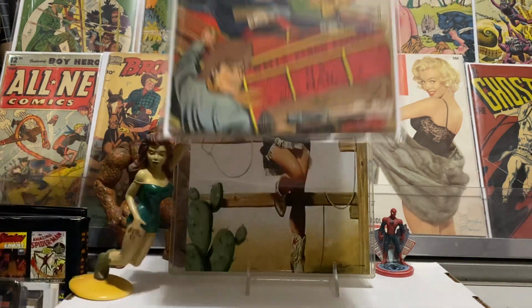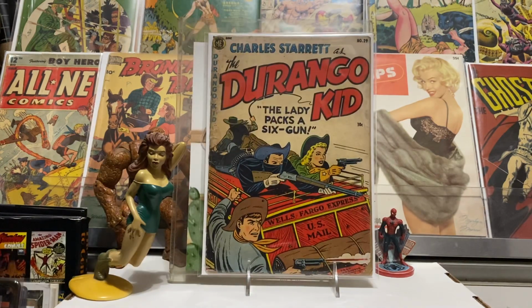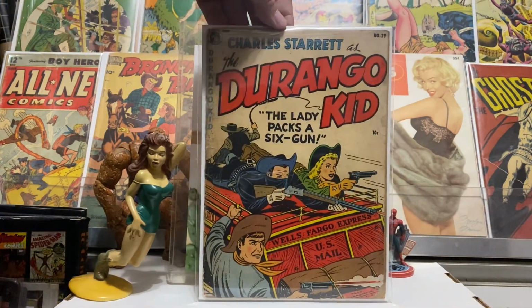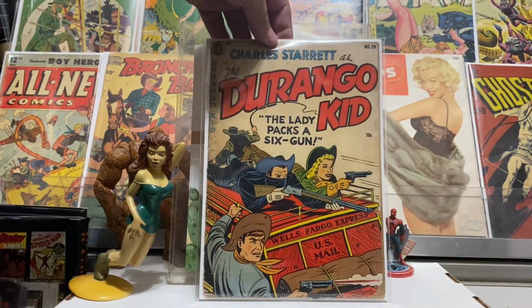And here's another western favorite from Magazine Enterprises, Charles Starrett, the Durango Kid. This one has a lady on the front there shooting it out with the Durango Kid, or with him, not against him. Lady packs a 6-gun. Okay. And yeah, just didn't have this one. It was cheap. Got some staining and some issues there. I'm going to try to clean it if I can, see what I can do with it. But nonetheless, even if I can't, I gave like $4 for it. So not going to be losing that much. It's number 29 of the Durango Kid. Yeah, those are great.